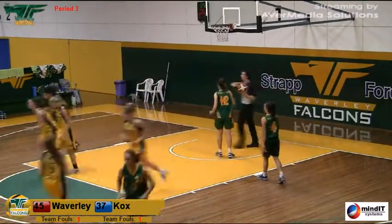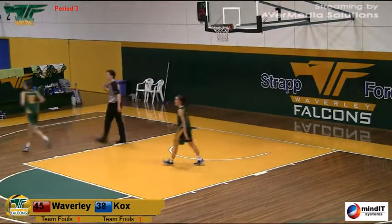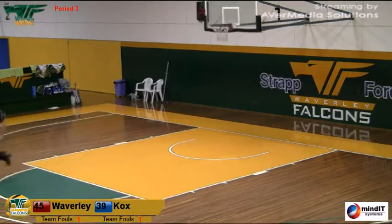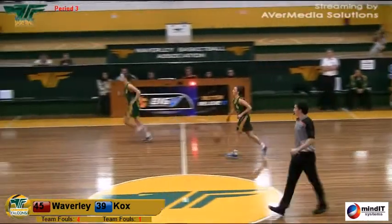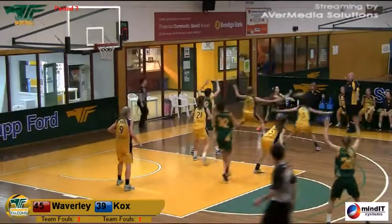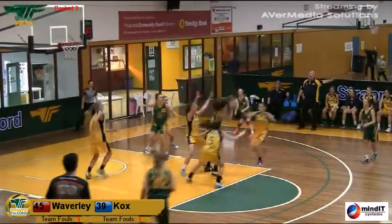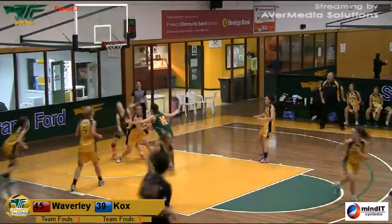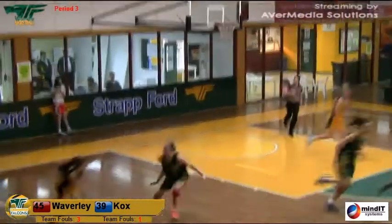And a violation by Knox. So it's only a 2-point play. So 45 plays 39. That was actually quite an interesting shot. She shot a 3-pointer and then got her own rebound and shot and got a foul. So it was an opportunity for 6 points. In and out from Ioannidis.